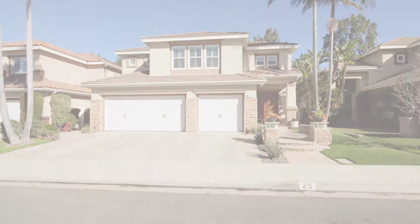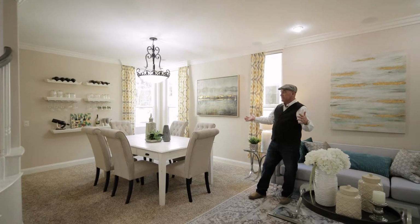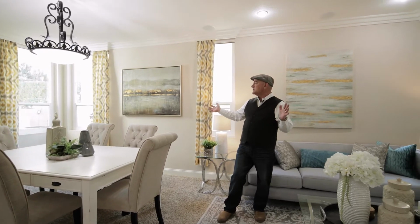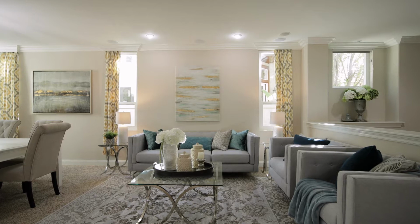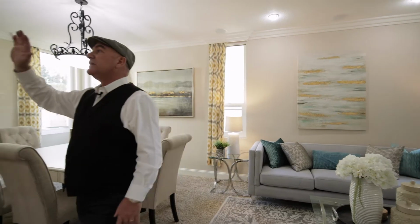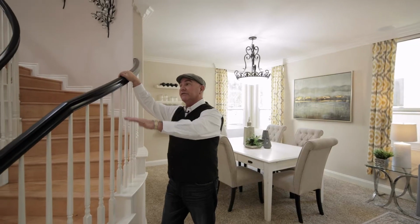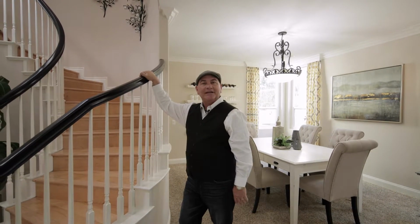So as you enter through the custom double doors, you're in the formal living room and dining area. This is a great place to have parties, entertain family and friends. The house has brand new vinyl windows and has been freshly painted. And I love the spiral staircase. This is one of the nice features of the house. Adjacent to this area, you've got a downstairs bedroom, full bath and laundry. Let's take a look at that.